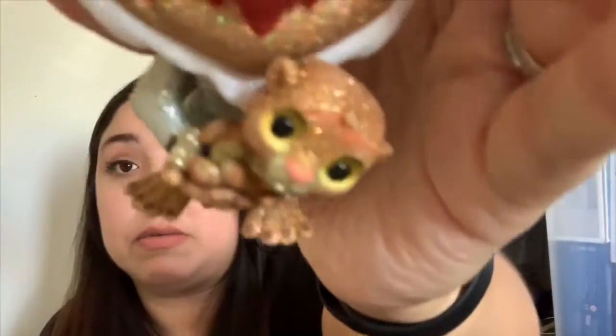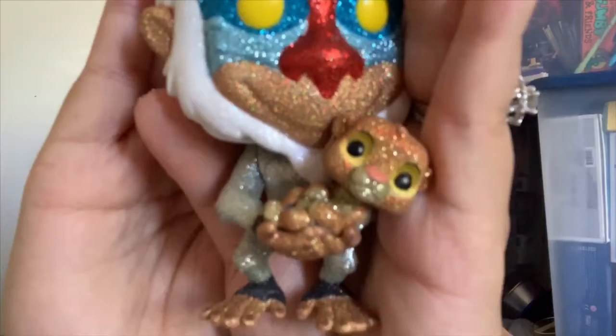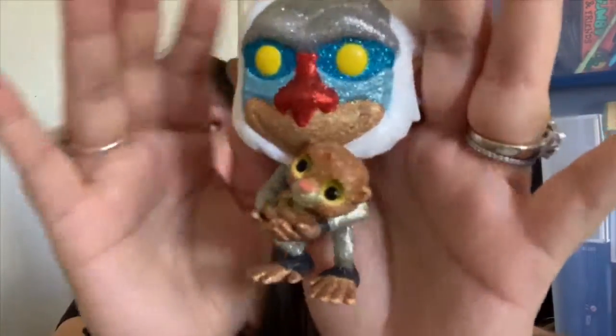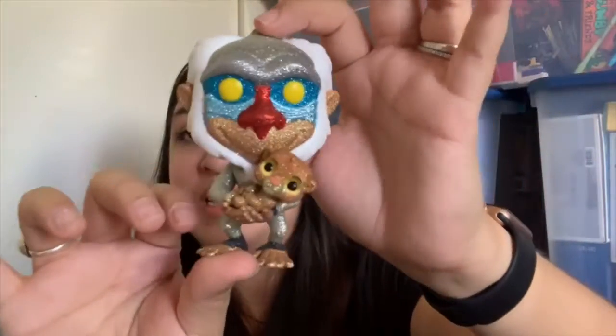Usually it's kind of hard to get the diamond collection right because it's glitter everywhere. A lot of times you get glitter in random places that shouldn't have glitter. But this one's just perfect. They did such a great job with all the detail, like his little feet, and then they got Simba. That is so cool. Oh my goodness. I love it so much.